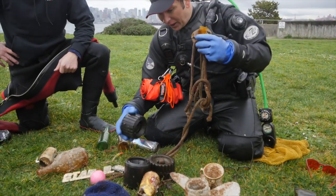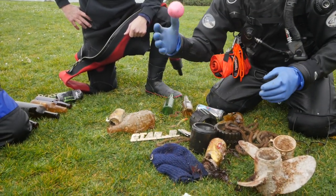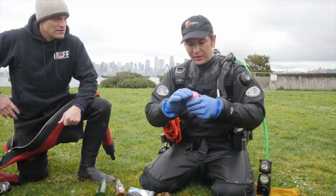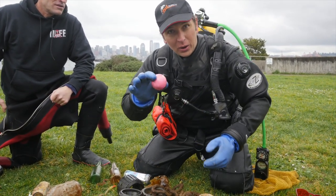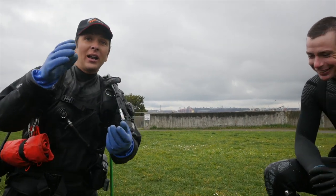A rope, a couple of little boat rollers, bottles, cans, and you may have seen, this is actually kind of a good little ball. Underwater, we were actually playing ball. Richard and I, he was throwing it, and I was catching it.